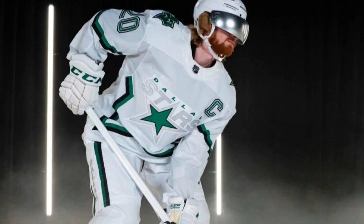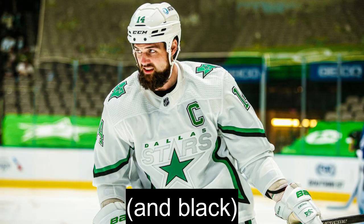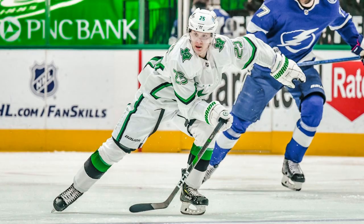Dallas Stars. For the styling of this jersey, it began in 1997 on an alternate before becoming the styling for all of their jerseys from 1999 to 2006, and this is meant to celebrate their Stanley Cup win from 1999. I like the green used to outline the full body star, though it's hard reading the name written in silver.